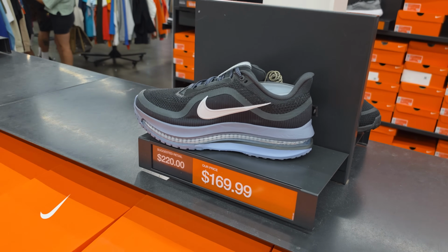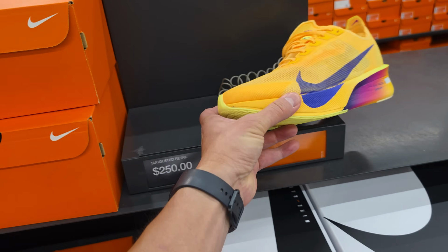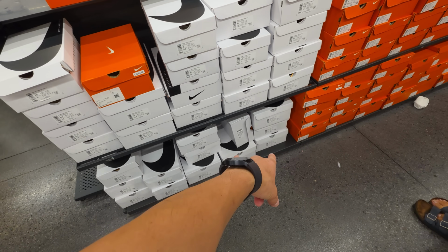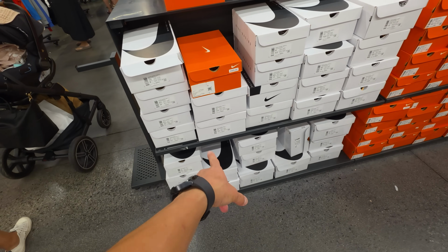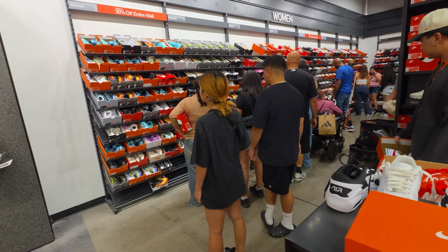We got some Pegasus premiums. Then some Vaporfly Next Percent 4s right here. This is such a solid price. We got plenty of them up to size 14. Wow. Move it over to the women's section.